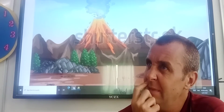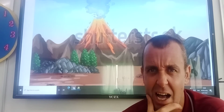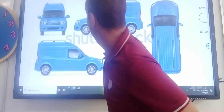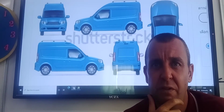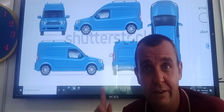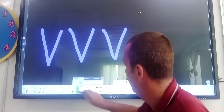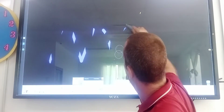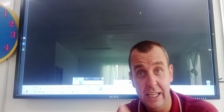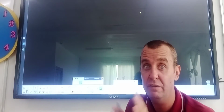Okay, boys and girls, I've got one more picture to show you. Now, sometimes when I've gone to Bangkok, I've gone in one of these, okay? Is it a car? No. Is it a motorbike? No. What am I going to show you? What is it, boys and girls, beginning with a V sound? V, V, V. It's a V for van. V for van. Okay, so what we're going to do now, I'm going to say bye-bye to these letter V's. Bye. Okay, so V for violin, V for vegetable, V for vampire, V for volcano, V for van.